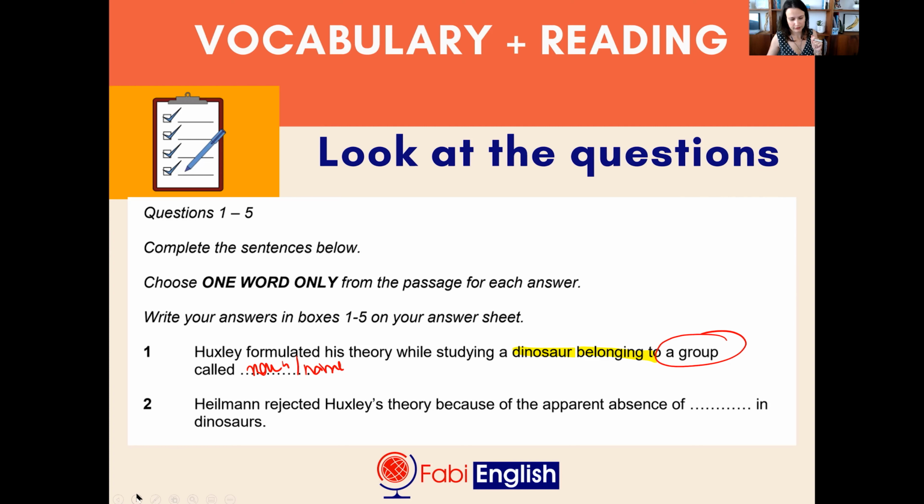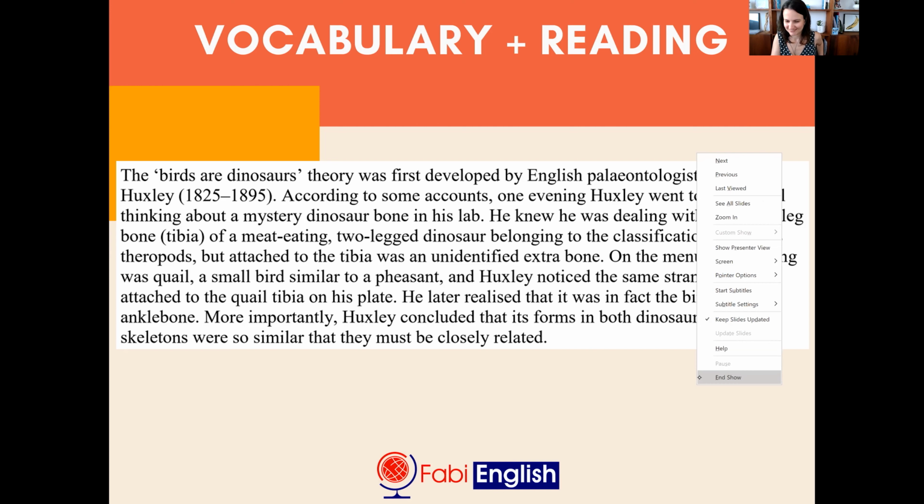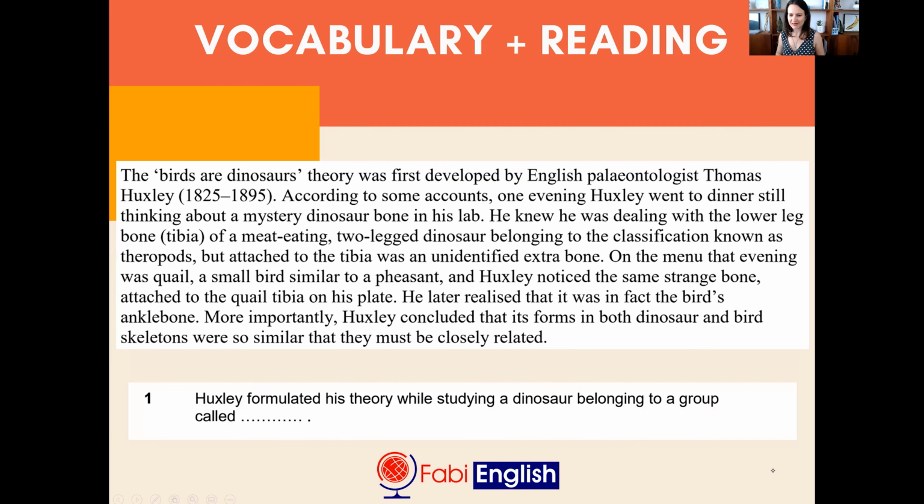So remember, we're looking for a dinosaur belonging to a group. Okay, so let's have a look. So, can you find it? To help you, I'll have the question here.